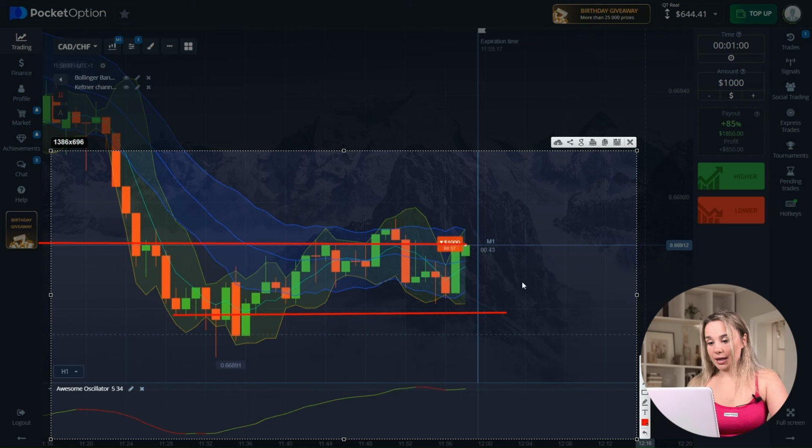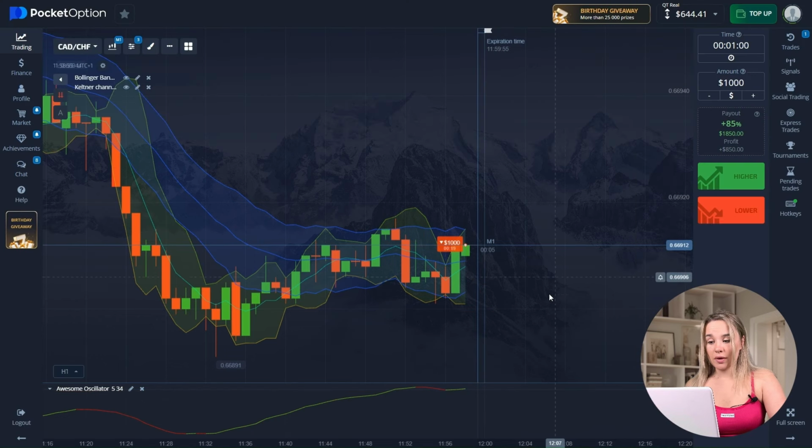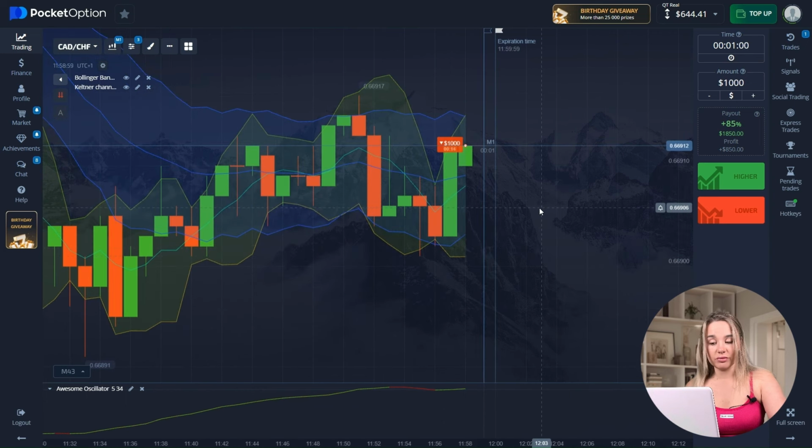From the corridor's highest point, the resistance level, I opened the trade, despite the awesome oscillator appearing to rise visually. But in reality, it's at the zero mark, and its line character also indicates a sideways movement. Even the oscillator shows red sectors on the line here. So I think the price will not exit the corridor boundaries and will drop.